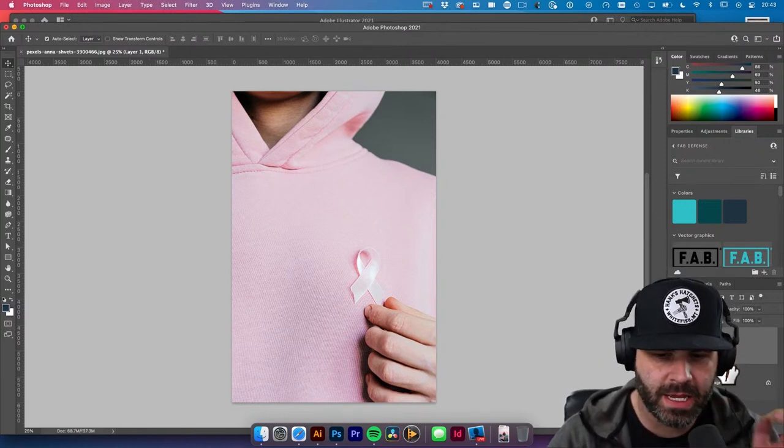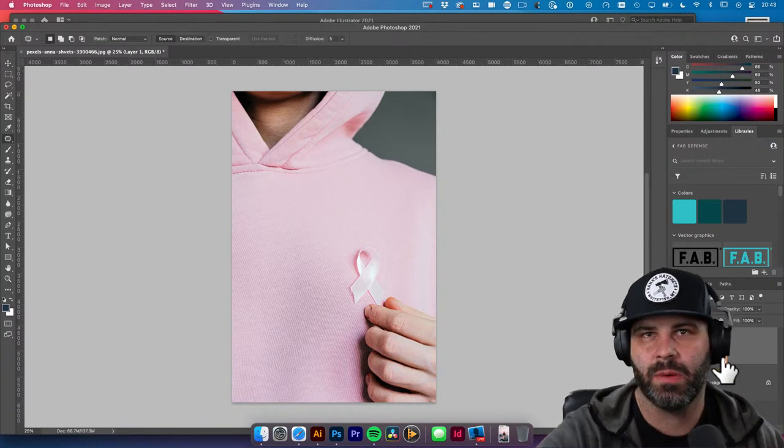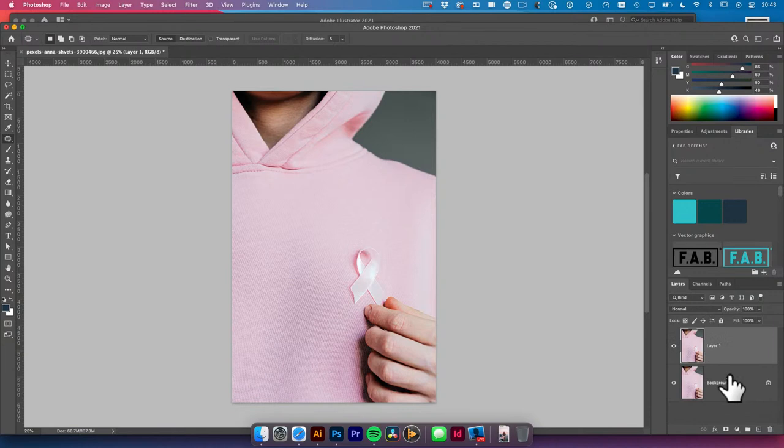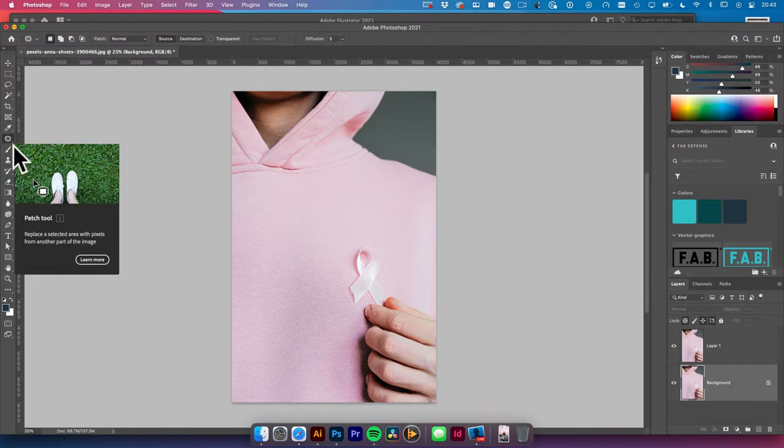Okay, so I'm just going to hit, I like to hit Command J to jump cut a copy of whatever layer I'm working on to the next layer. So I was in the background layer, hit Command J, it just makes a copy of it, okay? So I love using the Content Aware Fill. There's a few ways to do it. Right now, I have the patch tool selected.